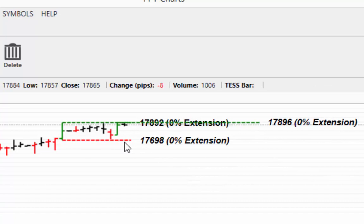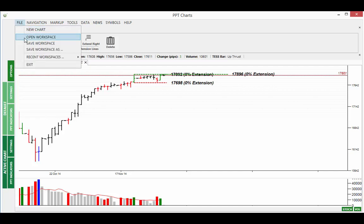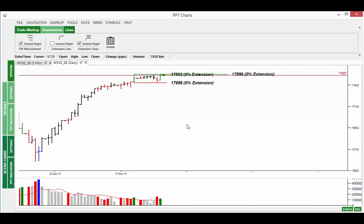No surprise to me, as I indicated, because we had this selling bar, very high volume, the highest volume we've had for quite some time. And then we see yesterday we also have some buying driving the market back to the upside. So don't be surprised to see 18,000 hit before we have any correction in this market.